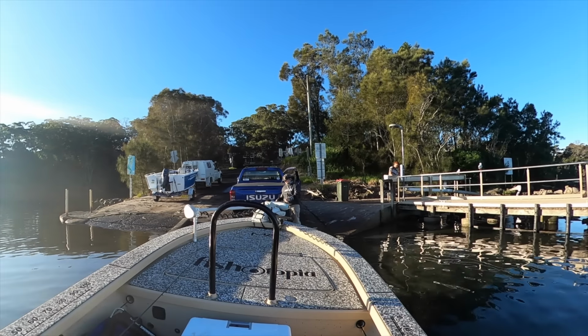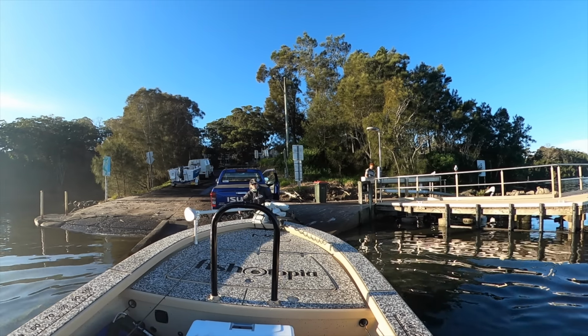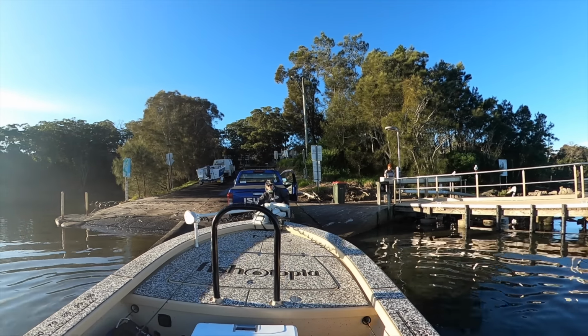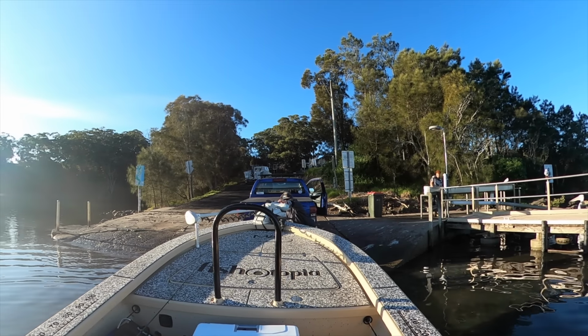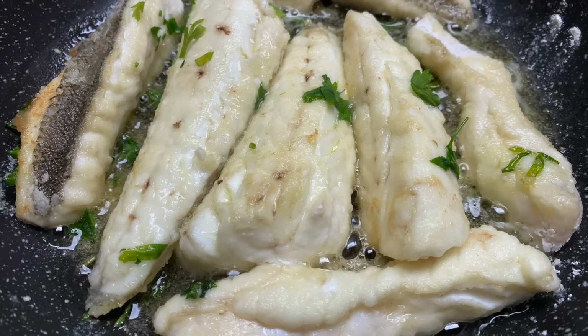But what I will say about the fish bites is when you're getting hammered by a whole lot of pickers, 9 times out of 10 you know you've still got a bait down there, and that's quite handy. I think they're really good in those kind of applications, but it doesn't hurt to try other things as well. Now, time to go home, clean them, and cook up a beautiful seafood meal.